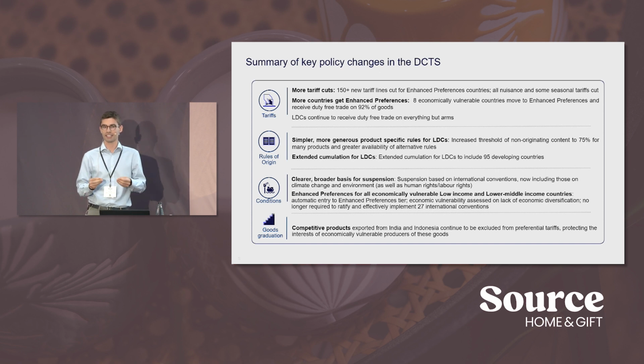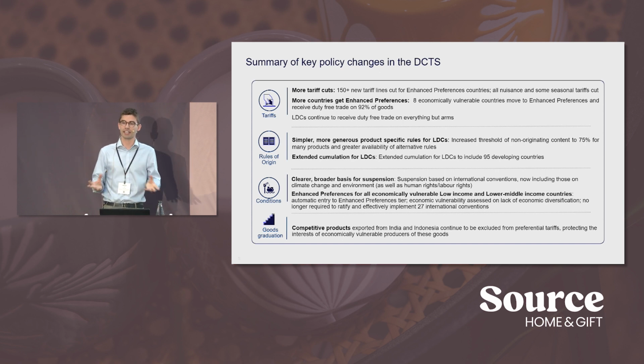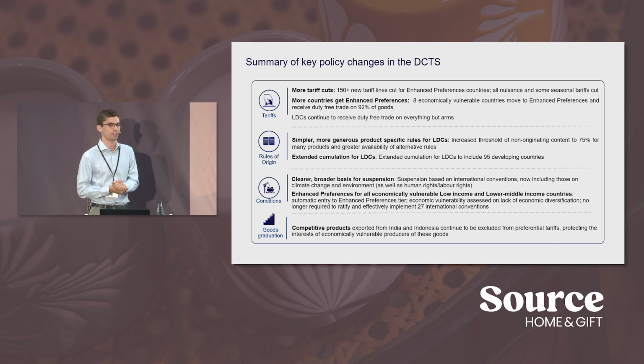Because they count as originating, it counts as from that country, so they can source up to 100% of their materials from anywhere in these countries, these 95 developing countries, making it a lot easier for them to manufacture and get their goods to the UK.